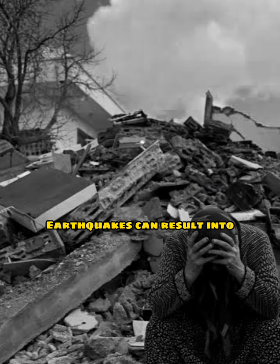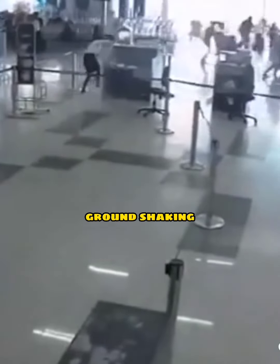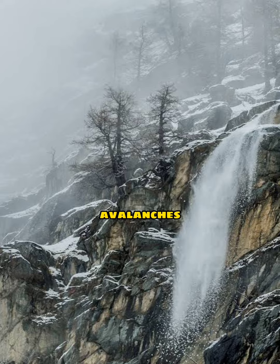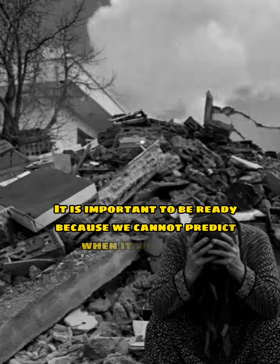Earthquakes can result in ground shaking, soil liquefaction, landslides, fissures, avalanches, fires, and tsunamis. It is important to be ready because we cannot predict when it will occur.